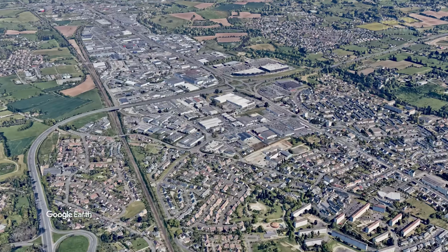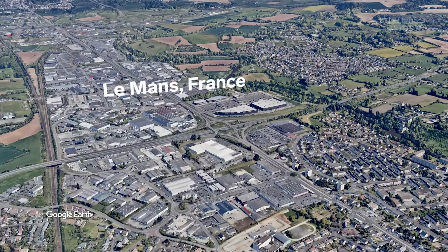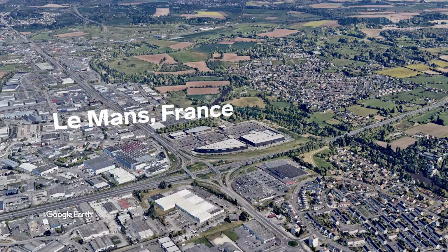Our first stop is an oil paint factory in France. We went to find out why some colours of oil paint can cost over $1,000 per litre. And just what is it that makes this material so special?